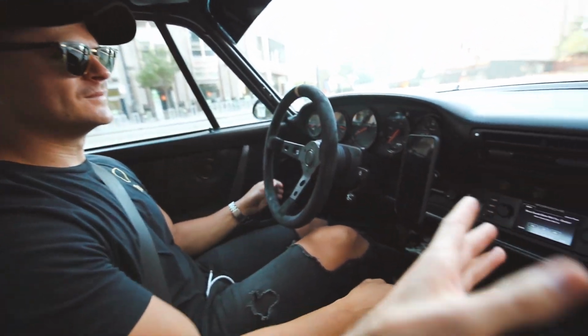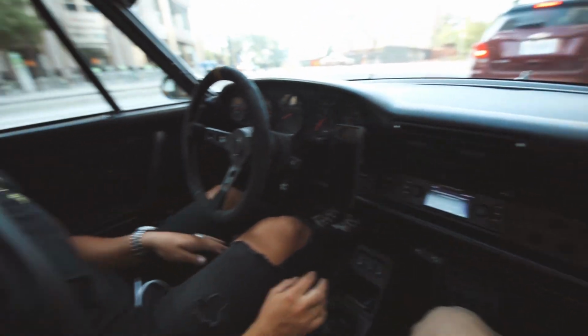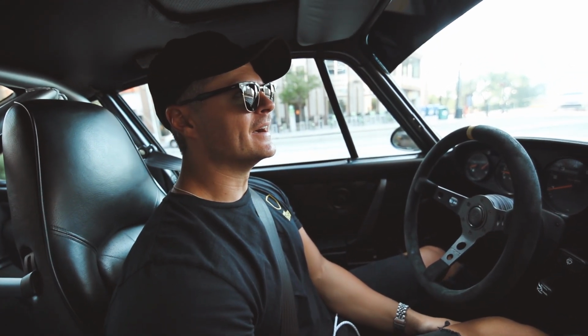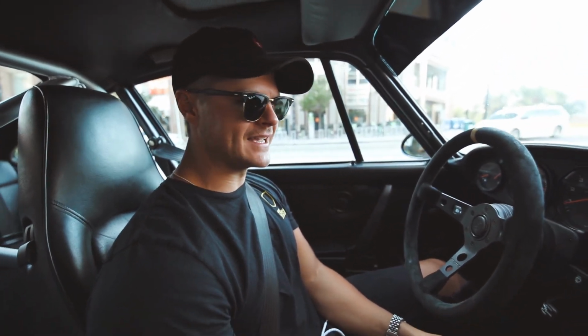Yeah. We got AC blowing in here. One of the things that was pretty important to me was to keep the drivability of it. And so it has AC, it has cruise control.